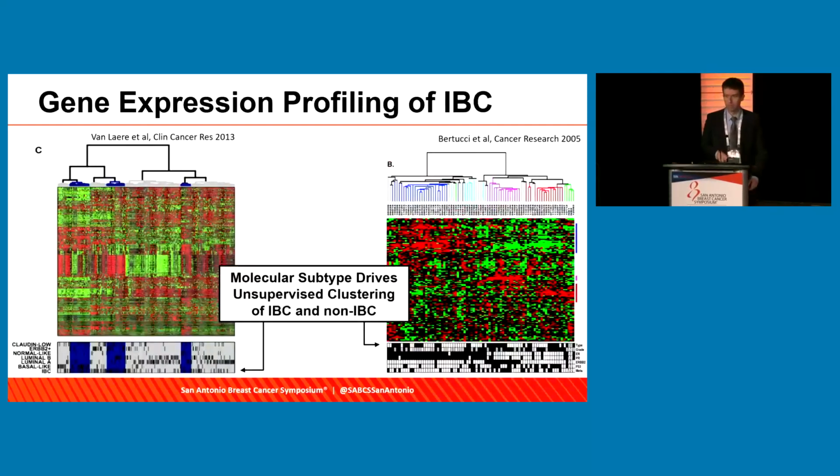So we've talked a bit about the mutations in inflammatory breast cancer, and I also want to talk about gene expression profiling. Or in other words, instead of how genes are mutated, how the genes are turned on and off in this type of cancer. These studies show clustering, which is when you take a bunch of cases and identify groups of cases where the gene expression profiling is similar between cases.